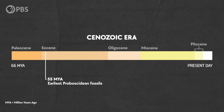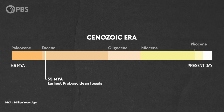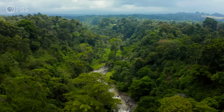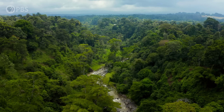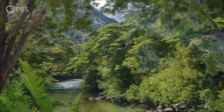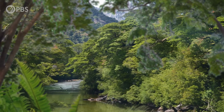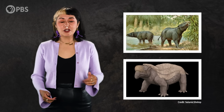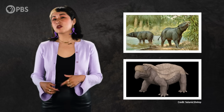Proboscideans first started popping up in Africa during the early Eocene, around 55 million years ago. At the time, these regions were similarly tropical to what we experience today. But unlike modern times, these temperatures stretched to the higher latitudes as well. Trees and shrubs dominated the vast majority of environments across the globe, from Antarctica all the way to what is the northern tundra now.